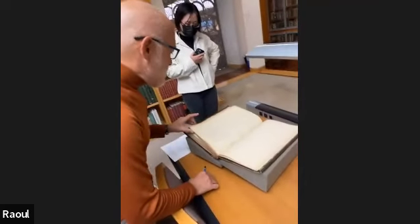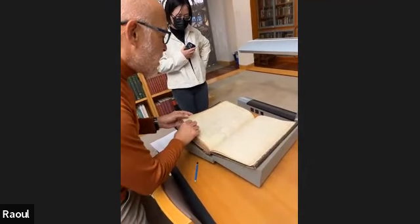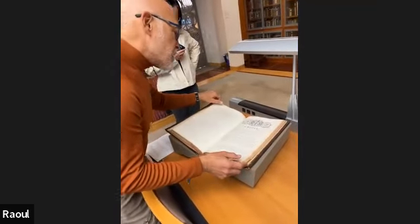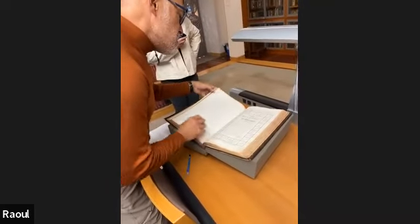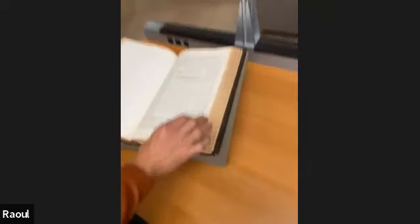Bills of exchange, 116. 116, business 146, volume 149, 116, 149. Let's see, I'm not sure which numbers. There's a receipt with a beautiful margin containing gorgeous majuscules.